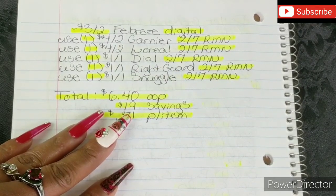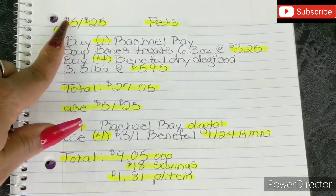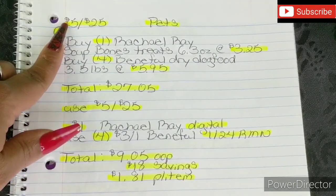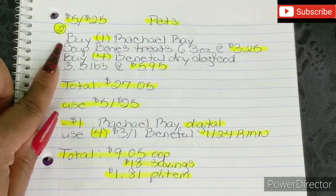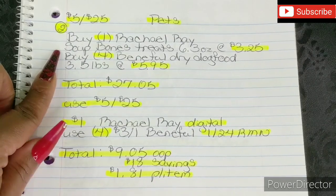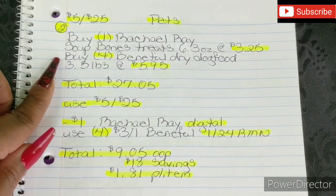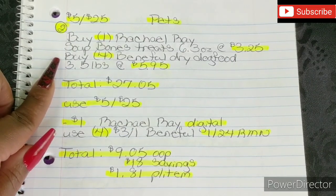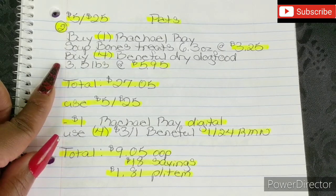Okay, let's go ahead and move on to the next one. Okay, here is number two, once again still for the 5 off 25, and this one is for pets. You're going to buy one Rachael Ray Soup Bones Treats, 6.3 ounces at $3.25. You're going to buy four Beneful Dry Dog Food, 3.5 pound bags at $5.95.